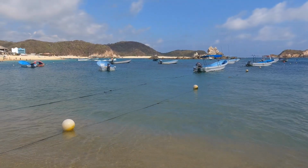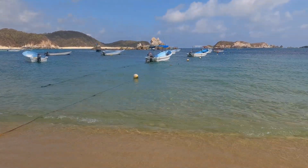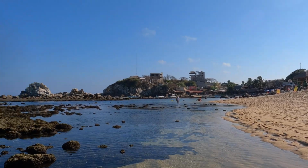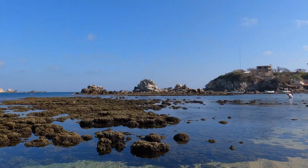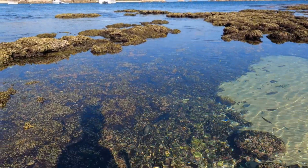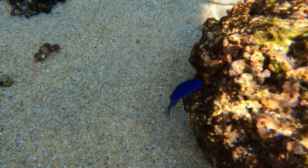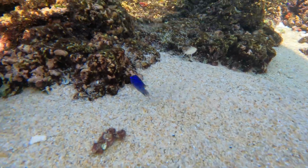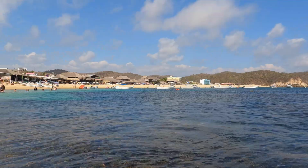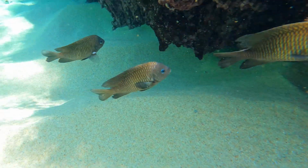The water here is so blue. It's so much clearer than the water that we had in Puerto Escondido or in Acapulco. In this bay, you can see there are a lot of cool rock formations, and then all this is coral. You don't even really have to go snorkeling. You can just look down into the water. See all these fish. As you can see, the snorkeling here is fantastic.